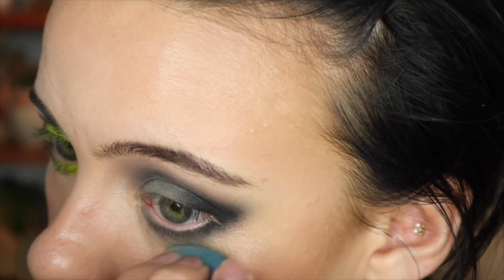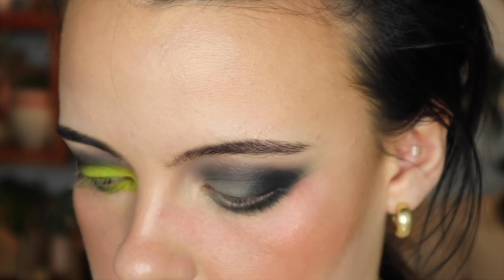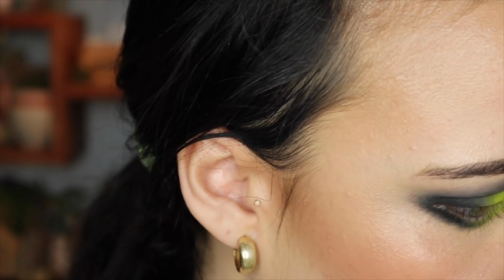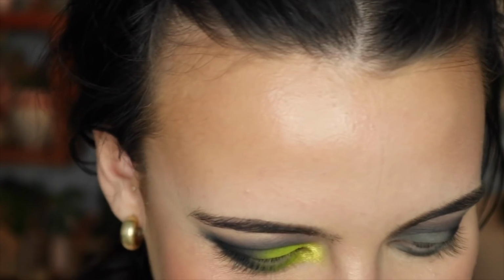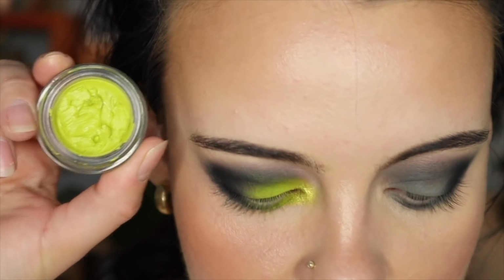I will clean this up with my beauty blender. Oh no. Uh-oh. My beauty blender had a bunch of black on it. Just gonna quickly clean this up real quick. Just another reason why to do eyes first. So now I'm going to jump back in with the Ultra Matte Gel Liner in the shade Afterlife.